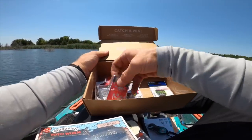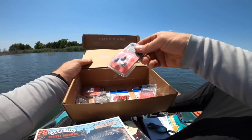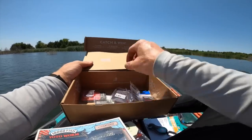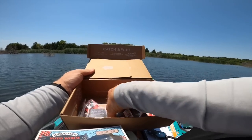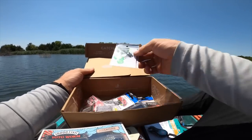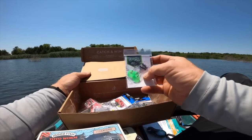I'm not even gonna pull them all out of the box, but we got some new tungsten weights for Nico rigs. We also got some flipping weights. Quarter ounce is what I order most frequently, so that is what we got. And then also, you don't see us use these too often, but we went ahead and ordered some bobber stops in case we want to peg our weights on our Texas rigs.